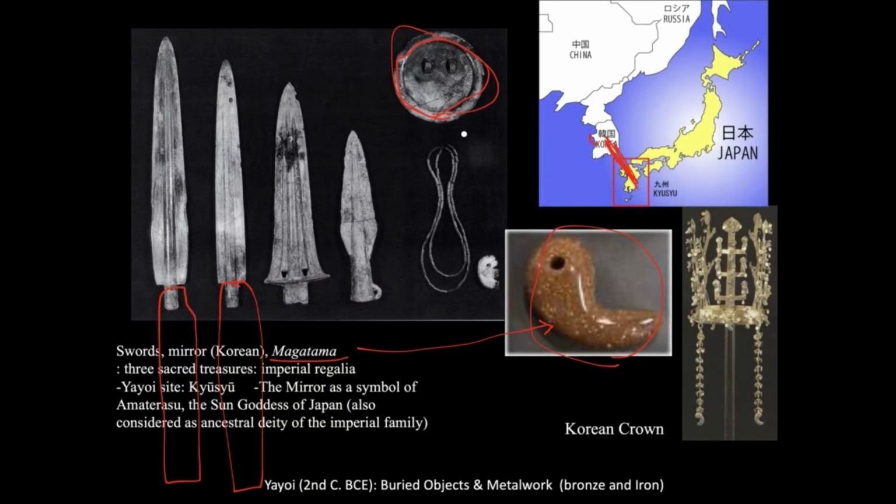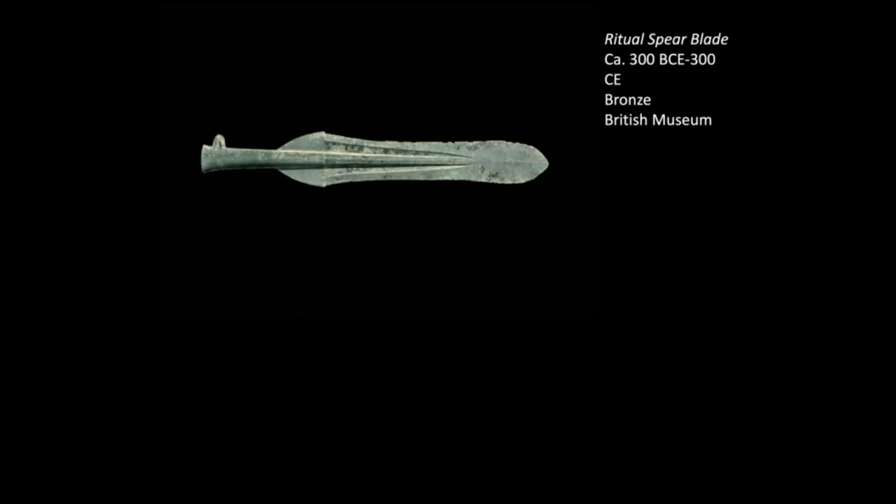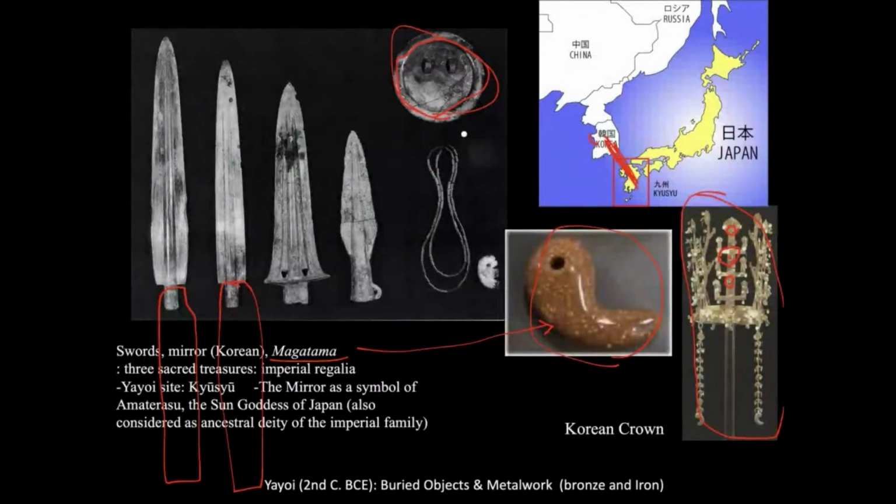We find this a lot in tombs. So this is what we found in a Japanese tomb. So this is what Japan made. You can see the shape. It's more like a mandolin or a violin shape, but these are different, right?